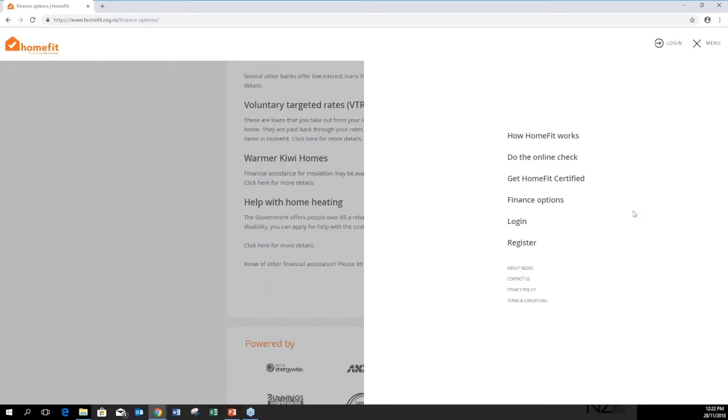Throughout the tool, as you progress, you'll have the option of saving your page. In order to do that, you need to register and then log into the page. There's a registration page and a login, and those will automatically come up if you press the save button. So you can keep as many assessments as you like on the tool and refer back to them at any stage.